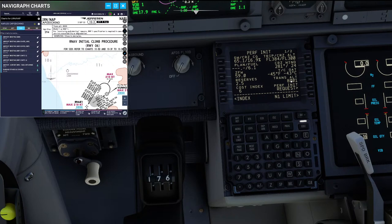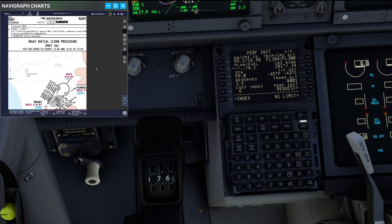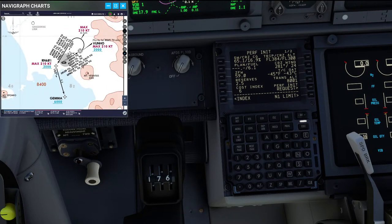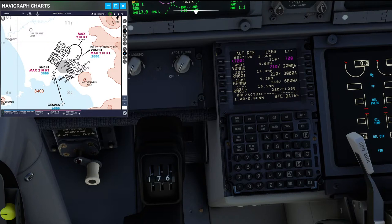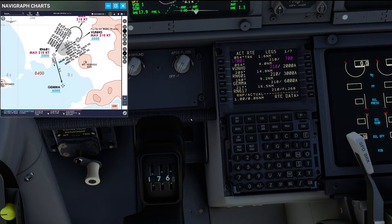Transition altitude 8,000 versus 8,001. Routing straight out to Vuno, max 210 above 2,000 feet. And here we're going straight out to Vuno, 210 above 2,000 feet. Left turn 208 to Romeo November 601, which is maximum 210 as well and above 3,000 feet. Then we turn left 160, 9.2 miles towards Gamma above 6,000 feet.